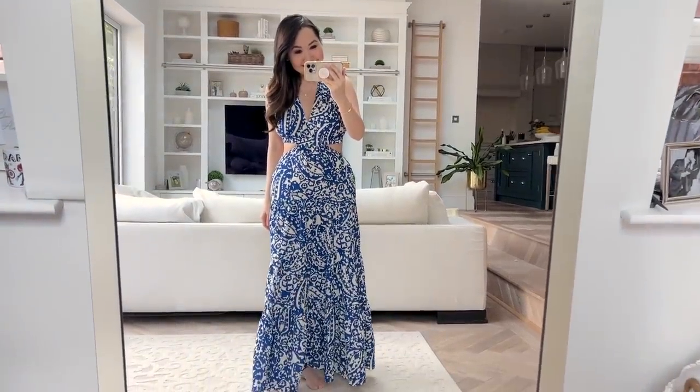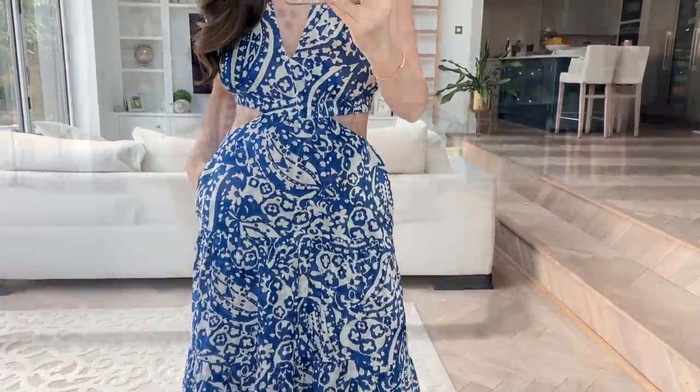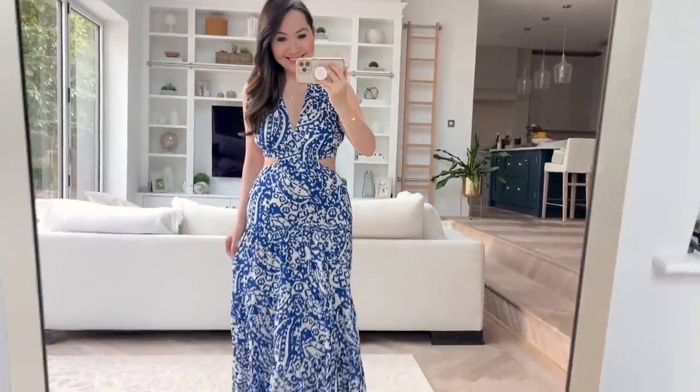It just feels really, really fancy, but at the same time, really easy to wear and just throw on as well. So huge fan of this, definitely intrigued by this brand, but yeah, I am super, super happy about this dress and very happy that it was stalking me all that time on Facebook.